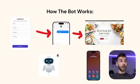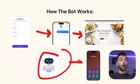Once the bot is actually created, it will automatically go ahead and call that business owner to give them a live custom demo of the bot in action for their business. And if you stick around till the end, I'm going to do a live demo of this bot in action so you can see how it all works.